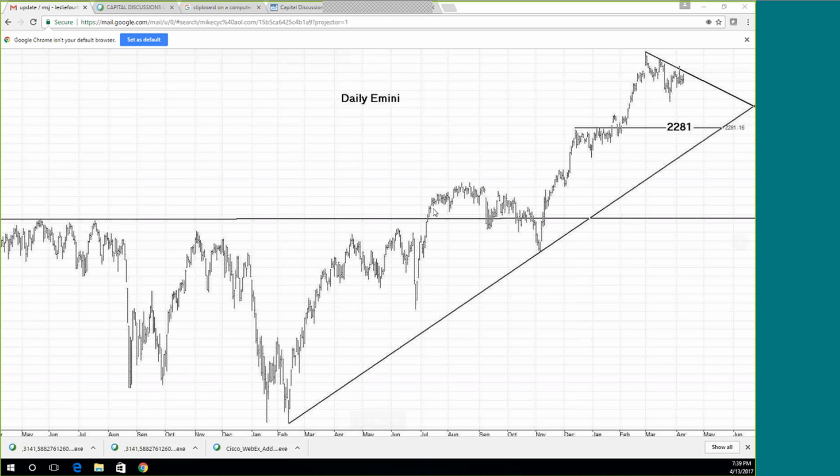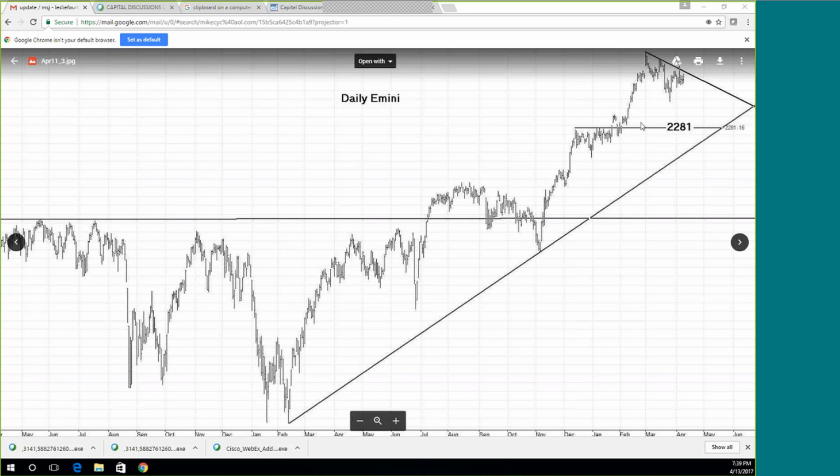At the very least, it's at the top of that channel, and it should come back down and test the bull channel line now. Right, exactly. Yeah, it should. I could easily see it going back to 2280, right in here, in the not too distant future, perhaps, maybe.